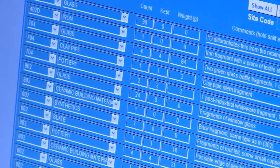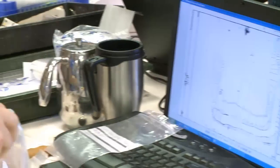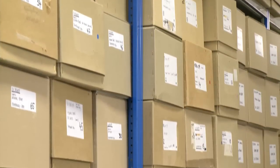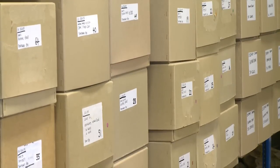This end of the building, it's very labour intensive. We often have 8-10 people in here washing, marking, and putting things on the database. Once that has happened, everything is rebagged into clean bags and put into different boxes depending on which museum it's ultimately going to go to. And then after that it is passed to the individual experts to write their individual reports, which are then collated into a final report.